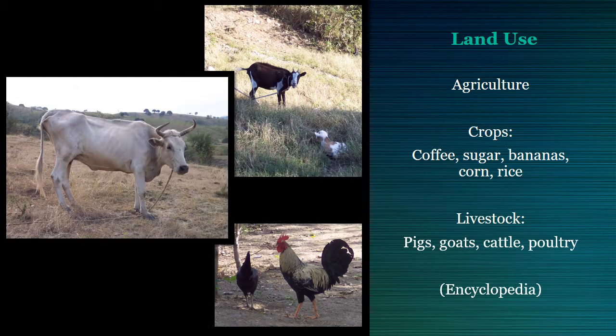Next, we have livestock. They rely heavily on pigs, goats, cattle, and poultry, once again, mostly for their own consumption or to serve as a kind of savings account, to be sold or slaughtered and taken to market to pay for upcoming marriages or medical emergencies, or even potentially just a yearly sell-off to help provide schooling for their children.